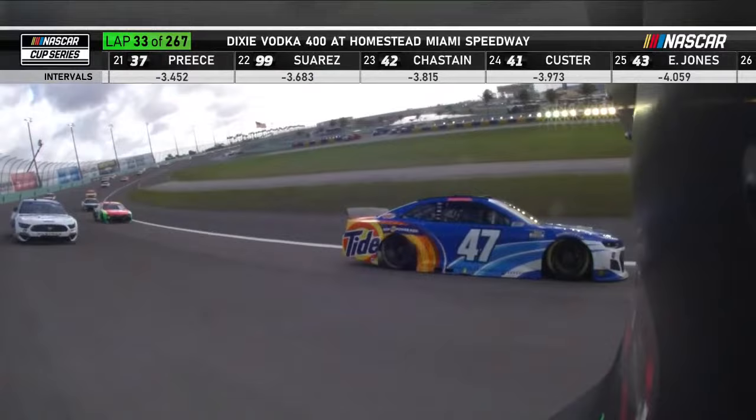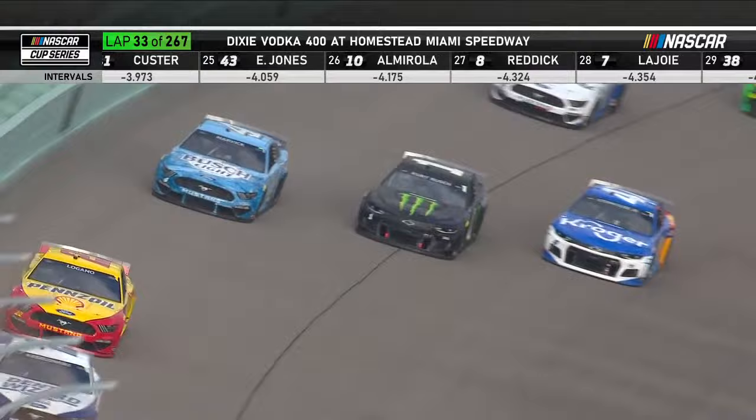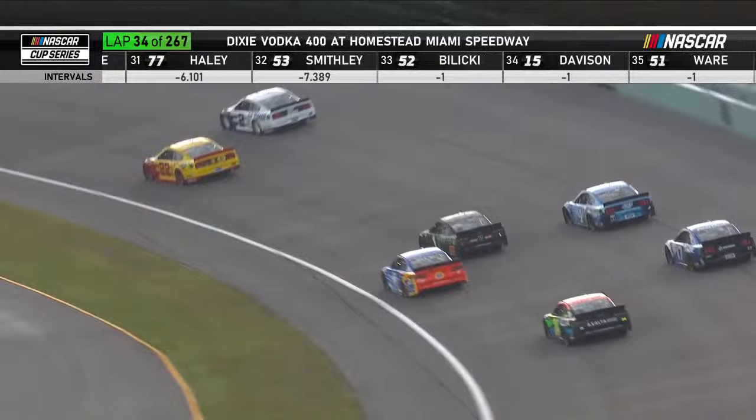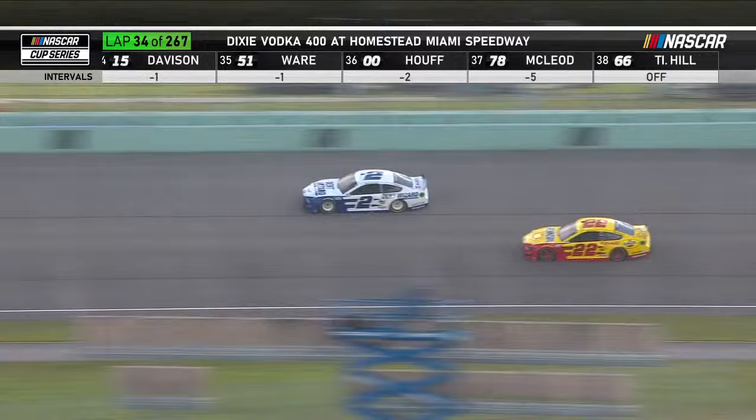Ricky Stenhouse doing a little bottom feeding there in turn four, and they were three wide there for a moment at corner exit. Stenhouse has a nice race car today and is going to try to take advantage of it. Logano wants the lead back. He led the first 12 circuits. Keselowski in the two has been out in front for the last 21.